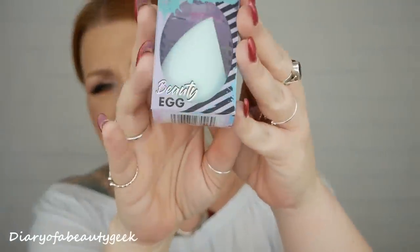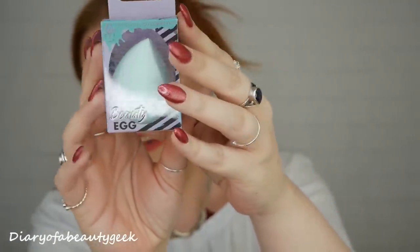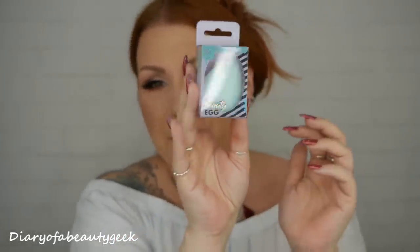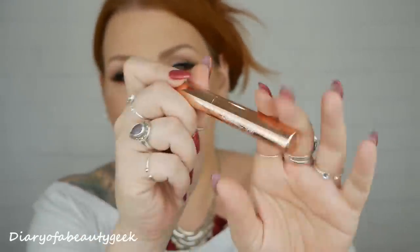So there's that. Next we've got a beauty blending sponge, and this is by Unicorn Cosmetics, and it's called their Beauty Egg. You can see in there. Cute packaging, really cute packaging, and this will cost you £4.99. So there's that. Next we've got a lipstick by Lacquer & Co, and this is shade, what does it say here? Storm, and this will cost you £14.99.